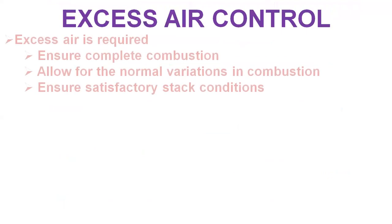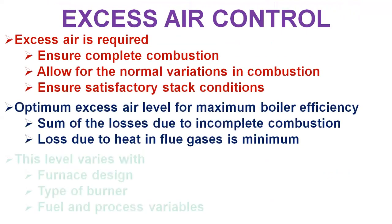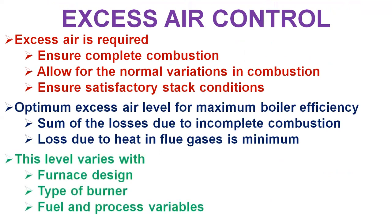Excess air control is required in all practical cases to ensure complete combustion, to allow for the types of fuel, normal variations in combustion, and to ensure satisfactory stack conditions for some fuels. The optimum excess air level for maximum boiler efficiency occurs when the sum of the losses due to incomplete combustion and loss due to heat in flue gases is minimum.